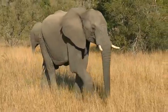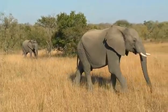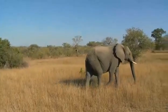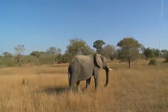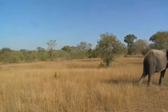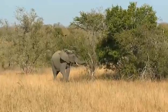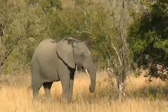Hello, fella. Isn't that stunning? He's just having a look at us, having a slight interaction. He's not that interested though. One almost feels slightly rejected that he didn't want to hang around with us for a bit longer. But at the same time, it's so great when they're totally unaffected by our presence.